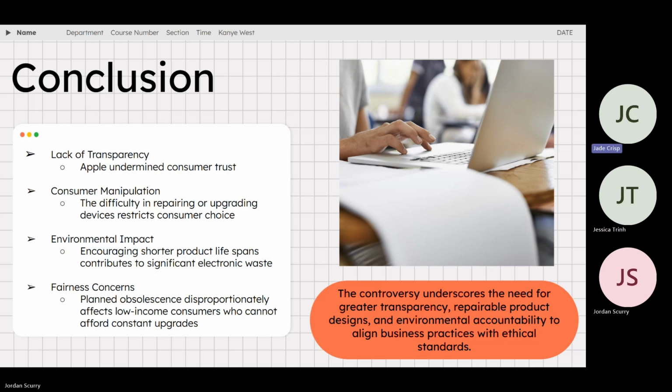So, in conclusion, through the lack of transparency, Apple undermined consumer trust. They did consumer manipulation. They had difficulty in repairing or upgrading devices, which restricts consumer choices. The environmental impact: because consumers had to upgrade constantly to keep up with the newer generation of iPhones, it increased electronic waste. Fairness concerns: planned obsolescence disproportionately affects low-income consumers who cannot afford to keep up with the constant upgrades.